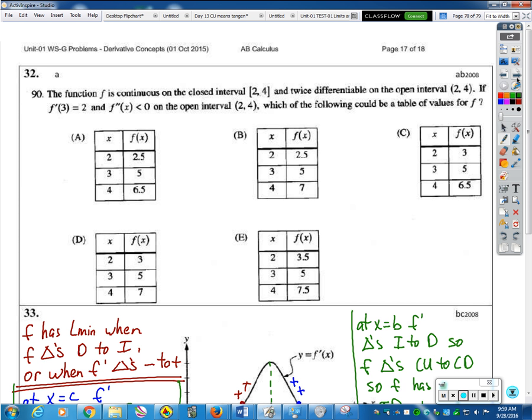Okay. So this is continuous, so that means there are no jumps. Whenever I read that a function is continuous, I relax a little bit. It helps. Don't have to worry so much about things. Somebody else?